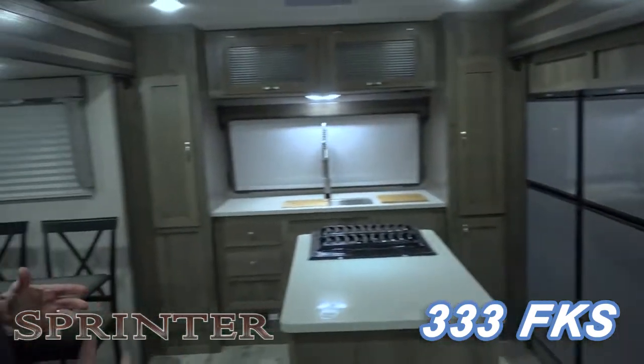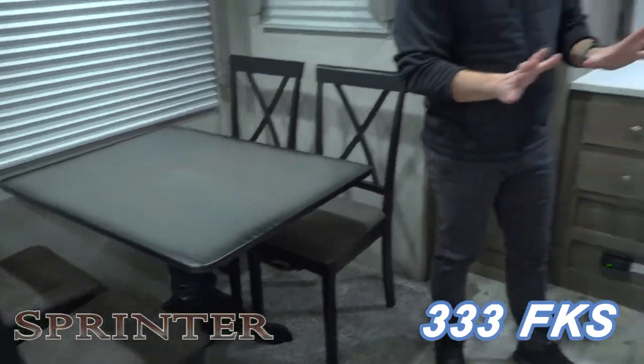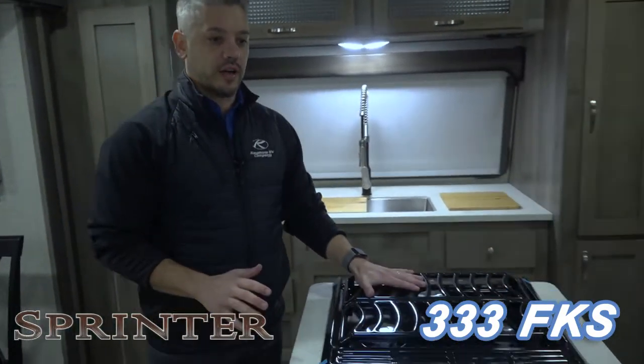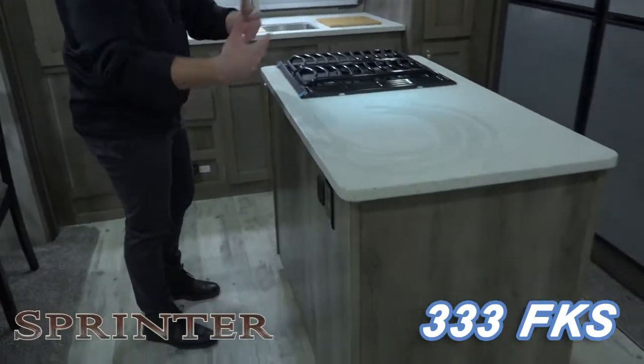night. Moving into the kitchen area, this one here is optioned with the freestanding table and chairs, which is a nice option. But it's a couple of the cool things that are unique to this is having the range right here in the island with all this countertop space. Really cool spot.